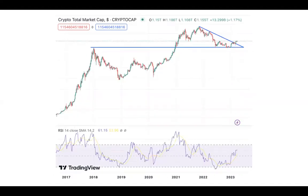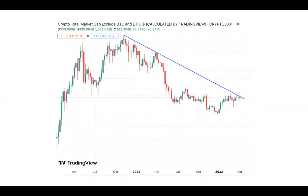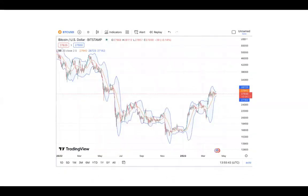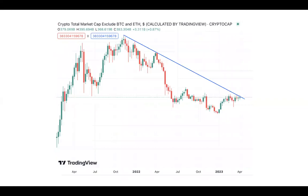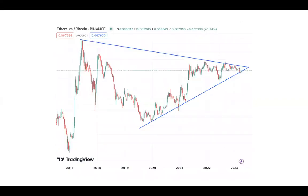So this is the total crypto market cap, including Bitcoin and Ethereum. But if you exclude Bitcoin or if you exclude Bitcoin and Ethereum, total 2 and total 3 look very similar right here. Okay. So they're really sitting right there on that trend line. And the Bitcoin Bollinger Bands are starting to squeeze, and haven't seen them this tight really since back here. And all this really means is there's probably some volatility coming. Not that that means up or down or any particular direction, but it does mean that there's probably some volatility that's coming.